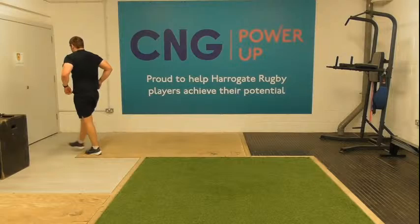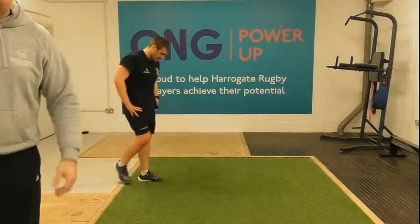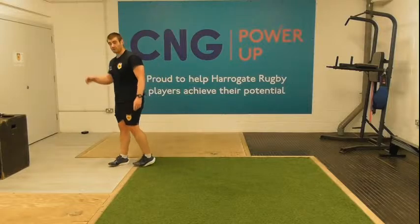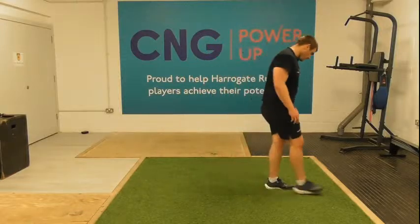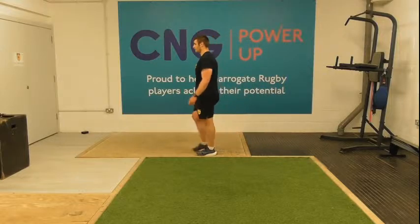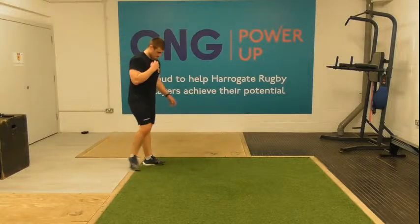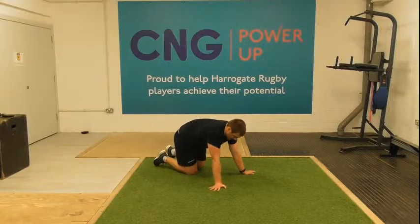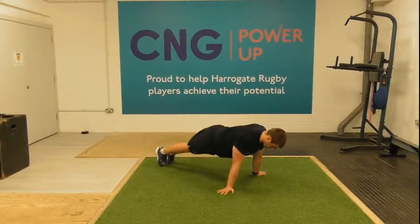30 seconds left, and we're going for our last round of our morning. Again, chance to have a quick drink if you've got one, before working hard for our last 4 minute block. 10 seconds and we're moving. Remember to planche lean to start with. 3, 2, 1, off we go.